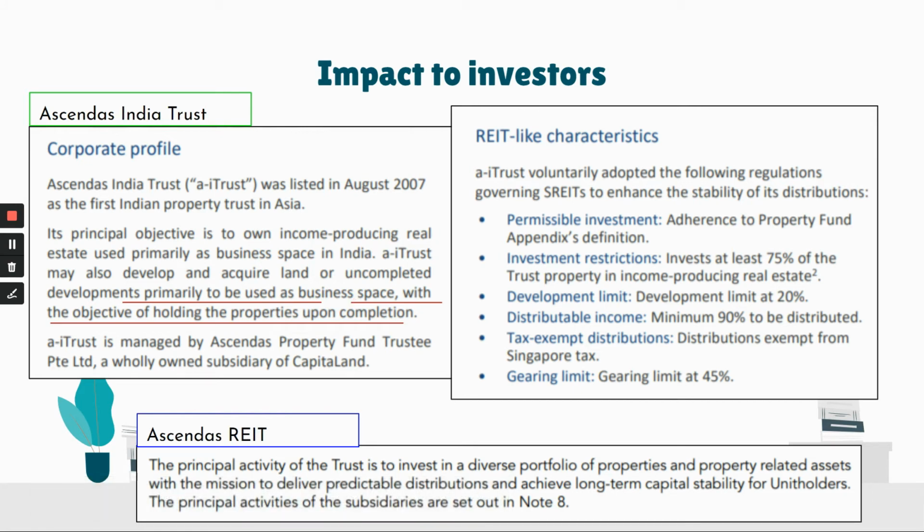However, this is a pretty easy example because Ascendas India Trust is a property trust, and they have voluntarily adopted REIT-like regulations. They volunteered to follow all these REIT regulations, and similar to a REIT, they invest at least 75% of the trust property in real estate. They have a development limit at 20%, meaning on the balance sheet, the value of the properties under development cannot exceed 20% of the assets. They also volunteer to distribute 90% of the income, and set a voluntary gearing limit at 45%.